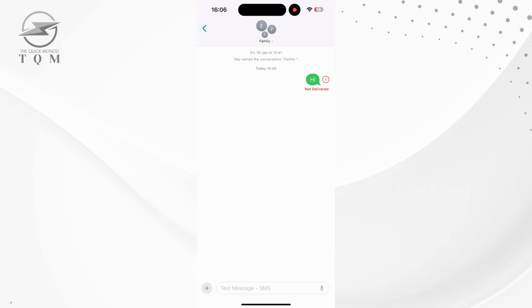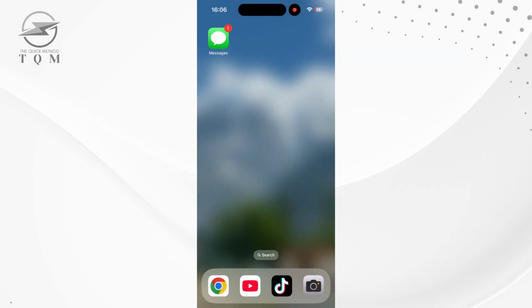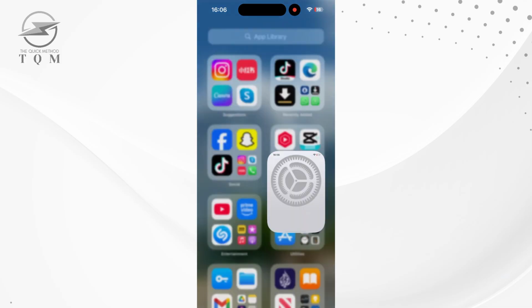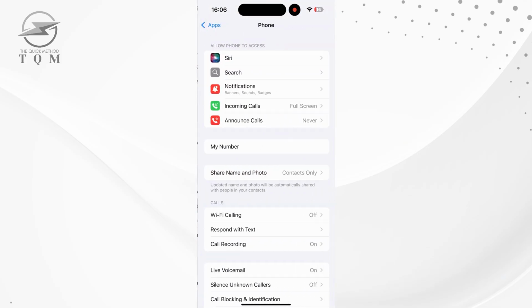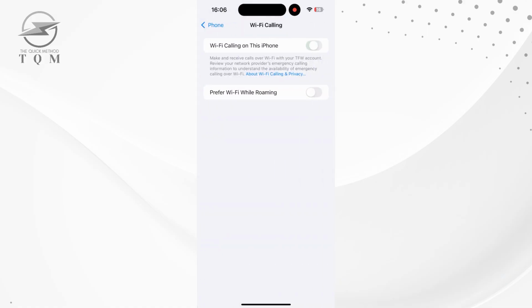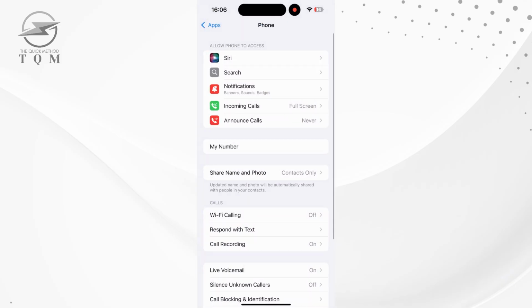Alternatively, if you're using Wi-Fi, you can enable Wi-Fi calling to send messages through your Wi-Fi network. To enable Wi-Fi calling, open your settings, scroll down to Phone, and tap on it. Then, switch on Wi-Fi calling. This will allow you to send SMS messages over Wi-Fi, which is especially useful when you're in an area with poor mobile service. Next, you can also try enabling the Send as SMS option.